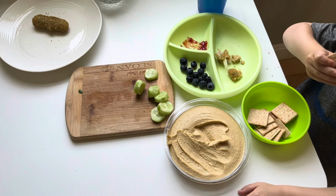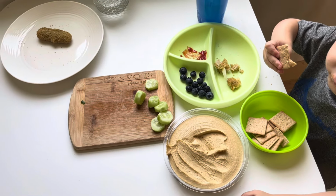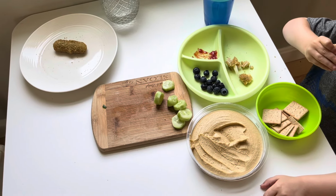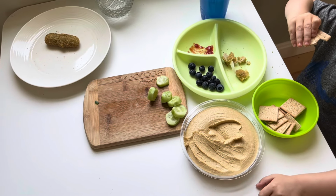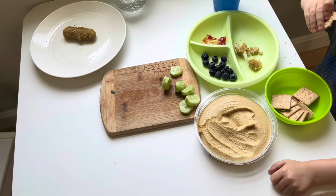Here is my son's lunch for today. He had a mozzarella stick that he's pretty much done with. I did make him a second if he wants it, but he doesn't seem to, so I will probably just eat that one. Some blueberries, which hopefully he'll get to. Sometimes he likes them, other times he kind of just leaves them.